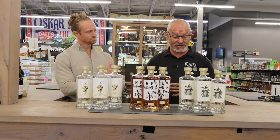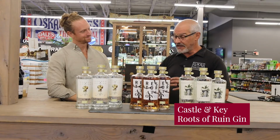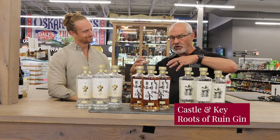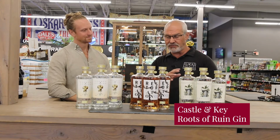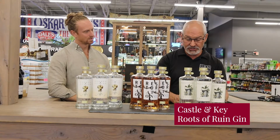Let's jump over to the gin. I think the gin is really cool. It doesn't have that juniper front-forward flavor, right? We have old world and new world in the gin world, so we want to understand the difference. New world is generally a little more citrus front-forward. Old world is a little more juniper front-forward. So let's talk about this one.